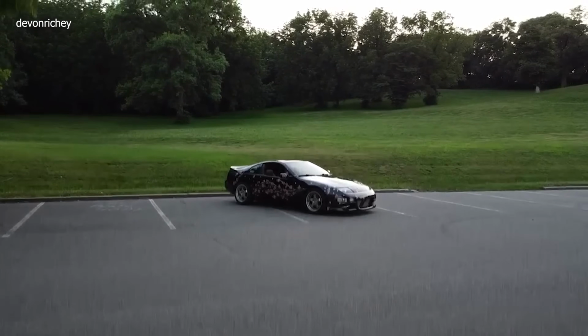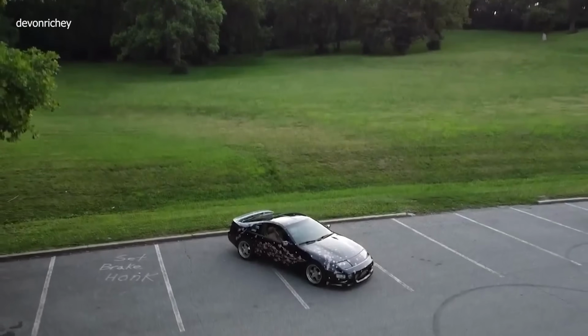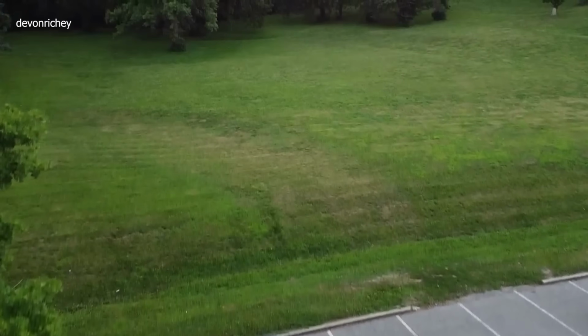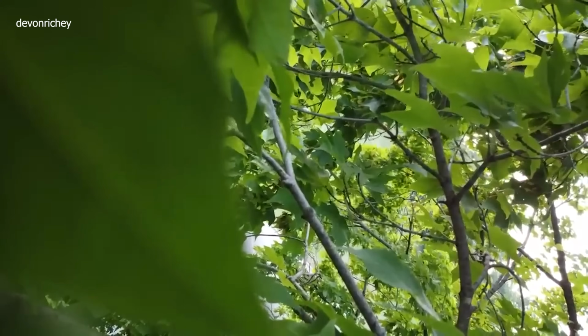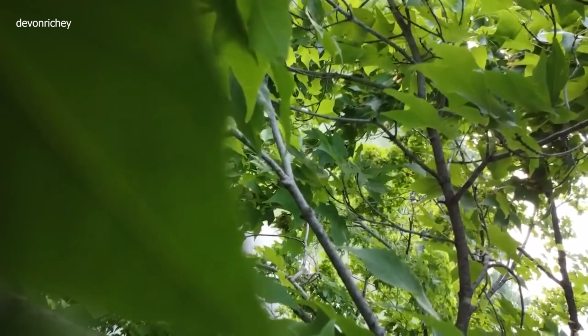This is a 1996 Nissan 300ZX with twin turbos and a top speed of 180 miles per hour. This is a 1952 Red Maple with green leaves and a deep-seated hatred for drones.